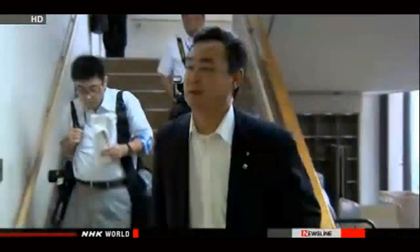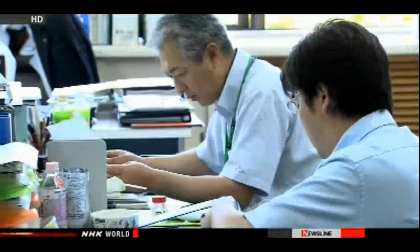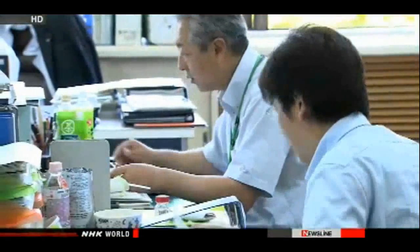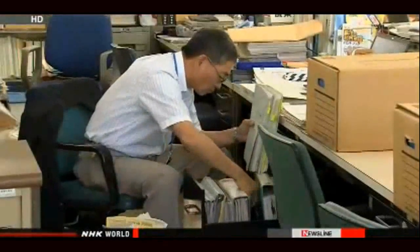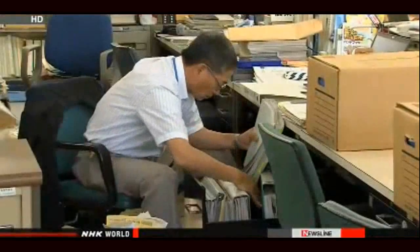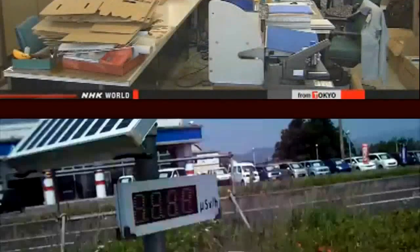Staff members are now stationed at the town hall to give residents advice on daily matters. They'll also supervise data monitoring at locations where radioactive materials have been removed. A survey by the central government in January showed that about 40% of the residents wish to return. However, people are still worried about radiation exposure and further problems at the crippled plant.